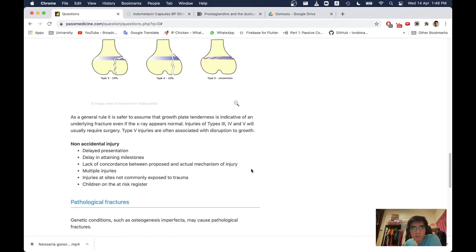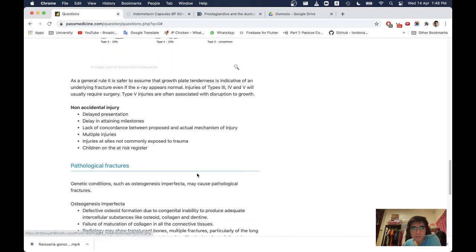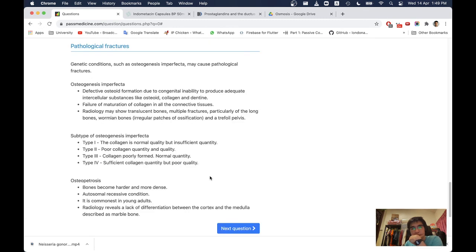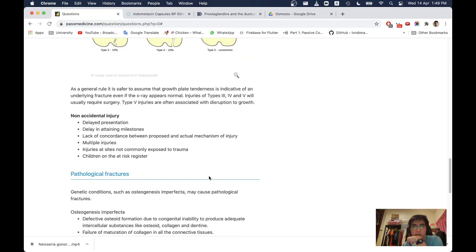As a general rule, it's safer to assume that growth plate tenderness is indicative of an underlying fracture even if the X-ray appears normal. Injuries of type 3, type 4, and type 5 will usually require surgery. Type 5 injuries are often associated with disruption to growth. Features of non-accidental injury include delayed presentation, delay in attaining milestones, lack of concordance between proposed and actual mechanism of injury, multiple injuries, injuries at sites not commonly exposed to trauma, and children on the at-risk register. When you have pathological fractures, genetic conditions such as osteogenesis imperfecta may cause pathological fractures.